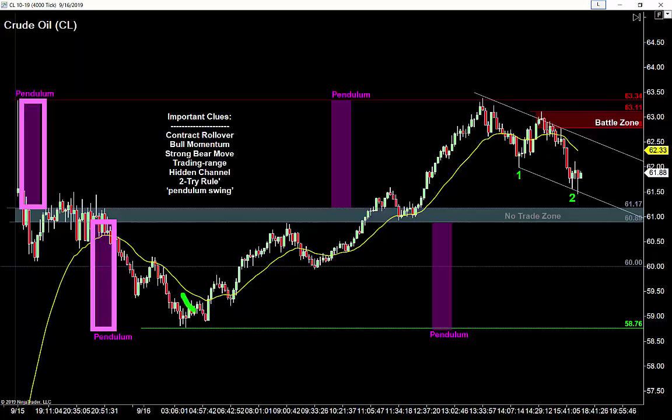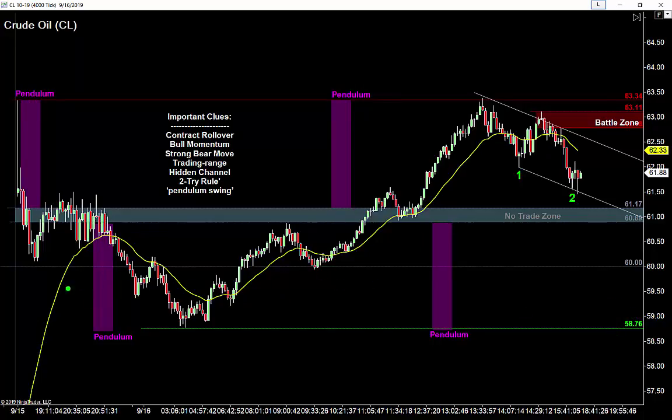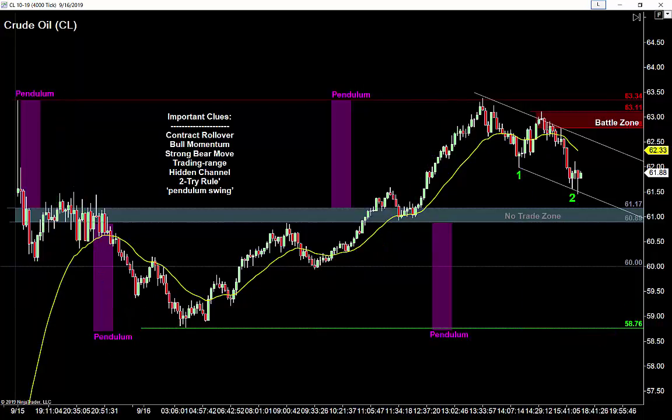Then we went all the way back up, and guess what? Yeah, it's the same amount. So if history keeps repeating itself, we should be back down now to around that 58.67. Now, my exact words this morning in our trade room were, we had that big strong move up. I was expecting a retest of that high and then a run back down to retest those lows. And I still do think that's exactly what we're looking for here tomorrow.